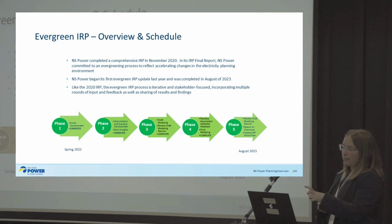So as you can see by our plan here, at each of the different stage gates, when we're developing the scope and assumptions, when we're reviewing our draft and final modeling results, and when we're also reviewing our action plan and roadmap that underpins the plan forward, we're engaging with stakeholders to receive their feedback and include that in our analysis.